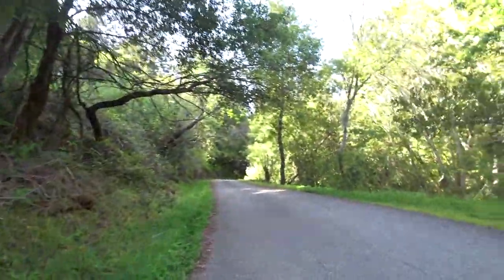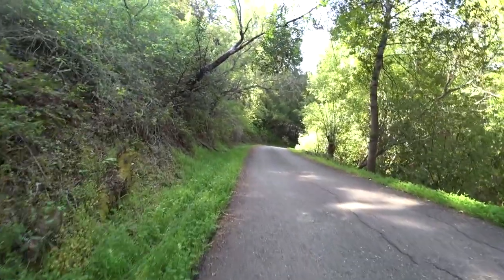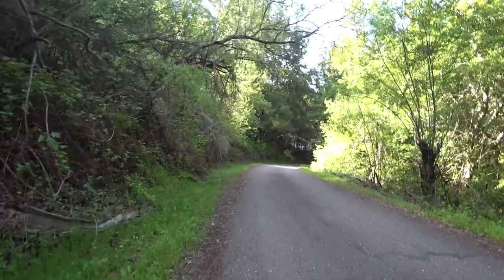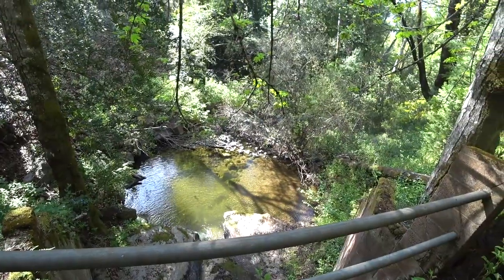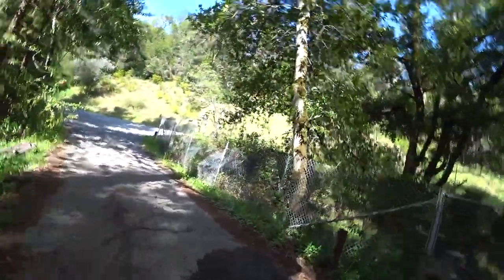There's a trail sign. And I'm hearing sounds of people. Someone's screaming off in the distance. Why in the hell would you do that? I have no idea, but... Oh! Those are roosters, never mind. Okay, we will continue.